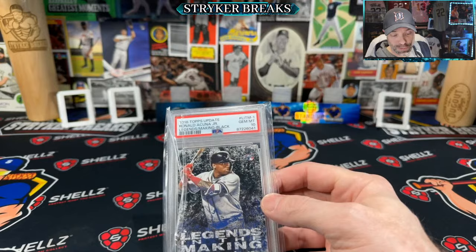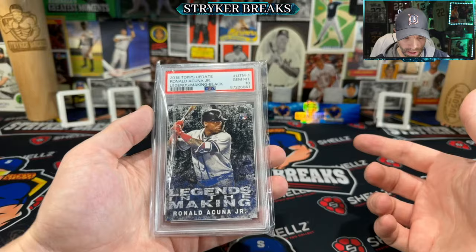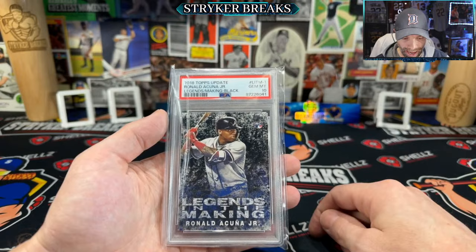I don't know if anybody caught that, but I had to make a little post. I was going through the PC. I had the Legends in the Making blue and black for Acuna rookies, or for Soto rookies, Otani rookies, and then I was missing the black Acuna, and I could not have that. So my guy here.